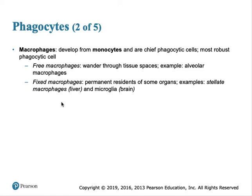And you may remember we talked a little bit about neutrophils before when we talked about the different types of white blood cells. A neutrophil count gets high, causing your white blood cell count to get high, when you typically have an infection.